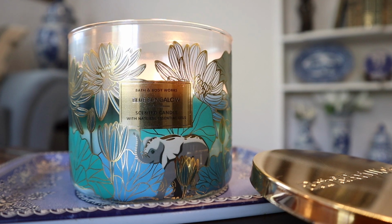So what does this smell like? I would say it's like a salty ocean air fragrance that's slightly reminiscent of cologne mixed with a slight fruitiness, and then lastly a creamy white tropical floral. So a lot of things going on in here, but I actually really enjoy the blend.